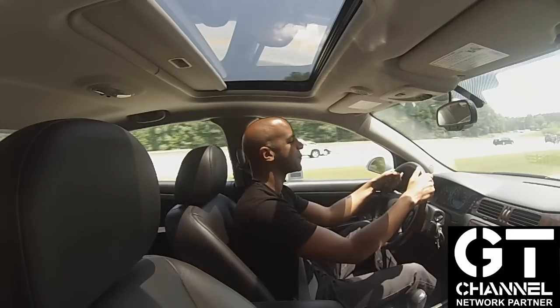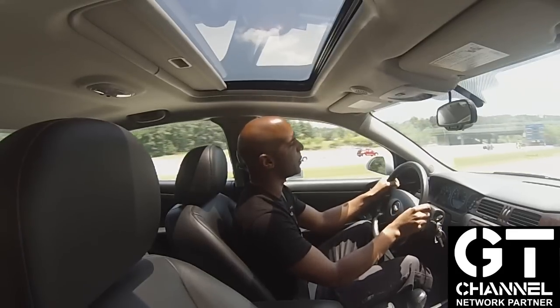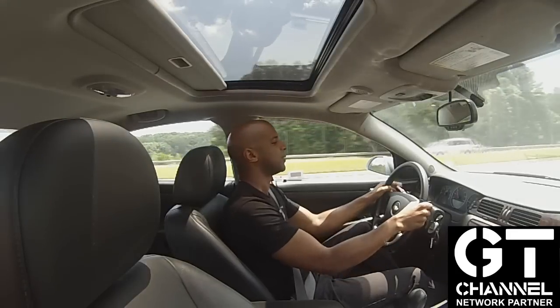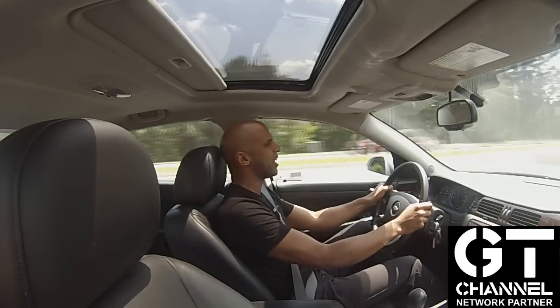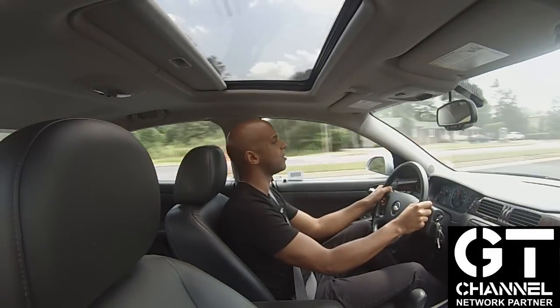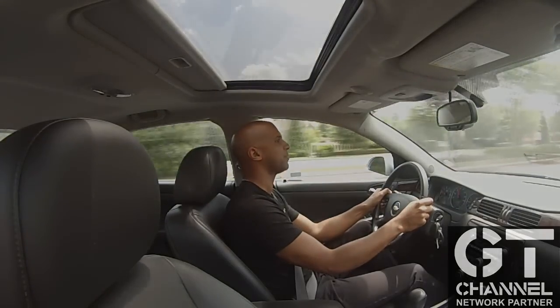Powerful car. That's a very powerful car. Good motoring. Very good motor. Too bad the rest of the car is just such a letdown. That is unreal. That is unreal for a car of this size. That's absolutely phenomenal.